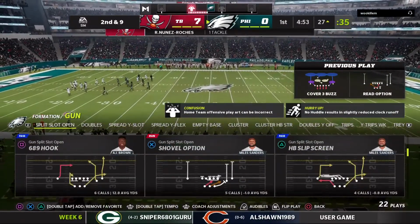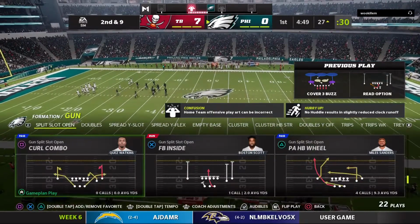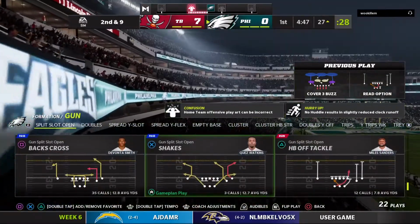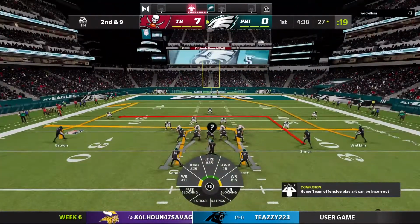Ladies and gentlemen, that is a force of nature at the defensive tackle position. Yes, he's as big as they come, but still plenty agile. He's able to make a nice play there to swallow up the ball carrier. Here's 2nd and 9.